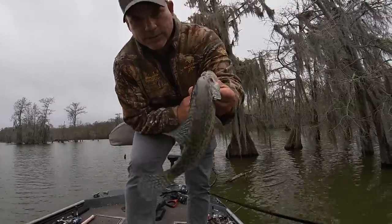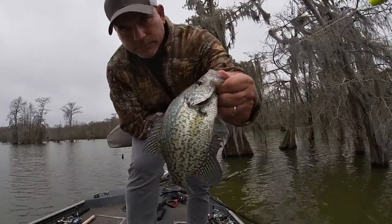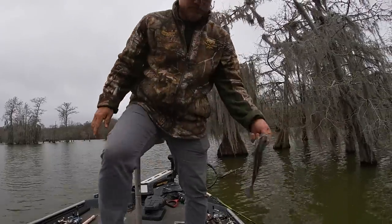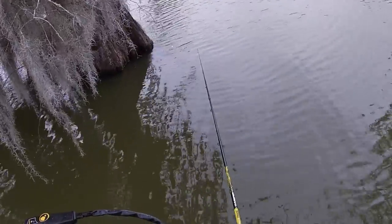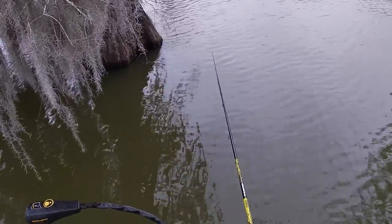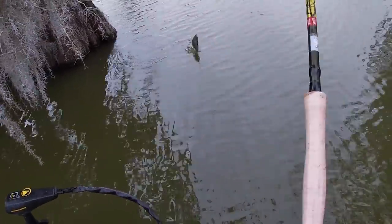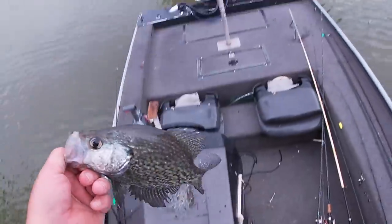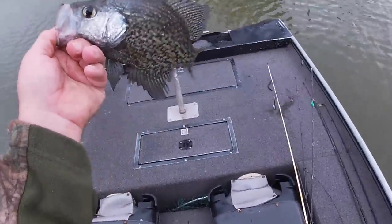Check this one out, it's got the stripe down the nose. There's a good one. Go meet your buddies.